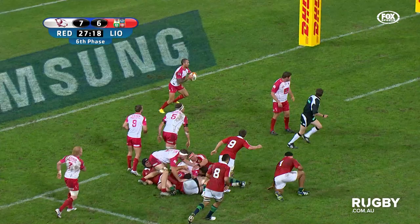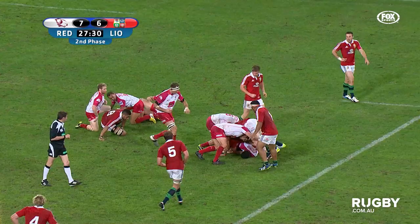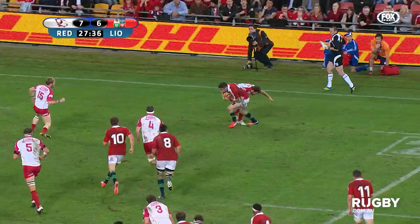Great turnover. Terrific stuff by the Queenslanders, and now the crowd asking Quade Cooper to counter. Ran out of numbers. Sideways. Digby Ioane. Play on. Play on. Stolen by the Lions. Cuthbert. Moore holds on.